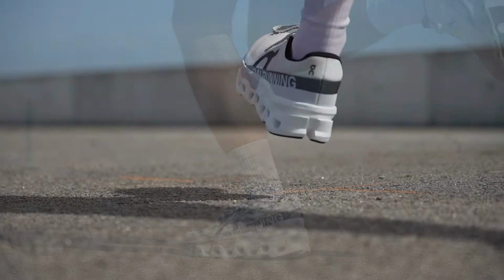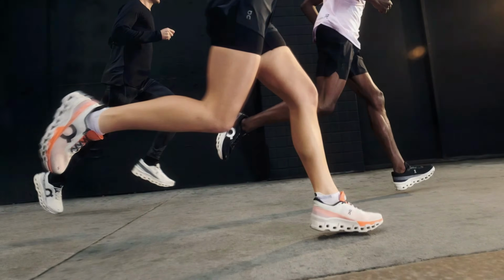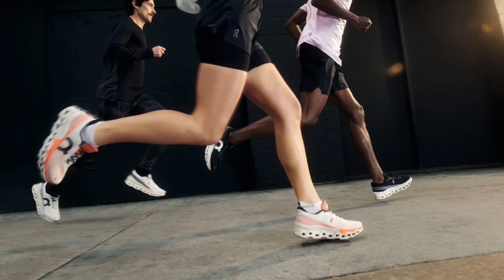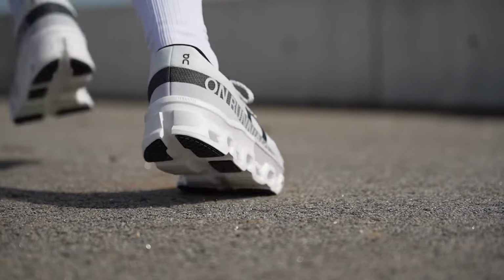What really stands out is how the cushioning manages to feel plush without being sluggish. The foam compresses just enough to absorb impact, then springs back with a bit of attitude. Whether you're cruising easy or picking up the pace, it adapts without hesitation.